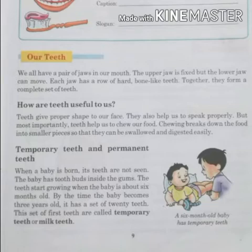These teeth are called temporary teeth or milk teeth because they are replaced by permanent teeth after a child is 7 or above years old.